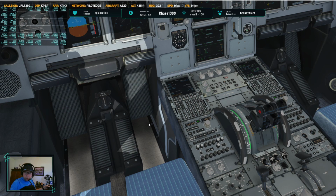Afternoon, Palm Springs clearance, United 1399 at the terminal with Delta, IFR Phoenix. United 1399, Palm Springs clearance, cleared to Phoenix Airport, Cathedral 1 departure, and then as filed. Maintain 9,000, departure frequency 126.7, squawk 6440. Cleared to Phoenix via Cathedral 1 departure, then as filed. Maintain 9,000, departure 126.7, squawk 6440, United 1399.